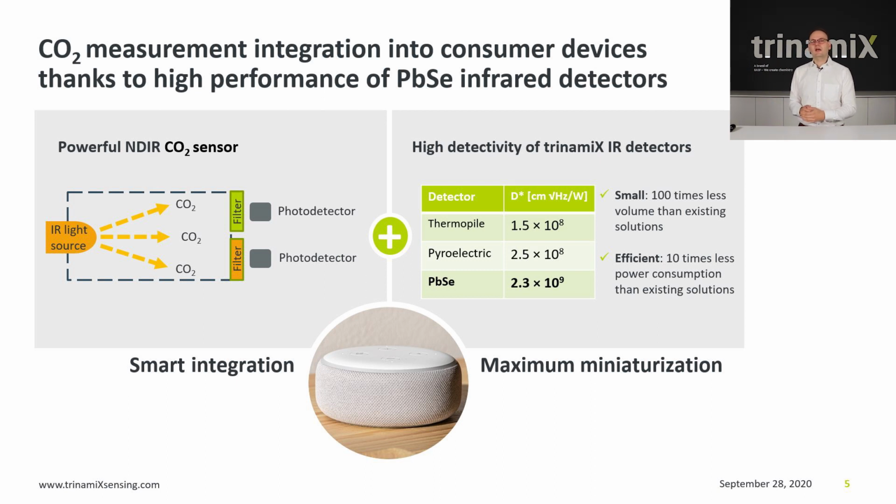Usually what you use in gas analysis systems is thermopiles or pyroelectric detectors. And these have detectivities on the order of 10 to the 8 or something like that. With lead selenide, you actually can have 10 to the 9, so that gives you a 10 times increase in detectivity. And that, in the end, gives you 10 times less power consumption than existing solutions.